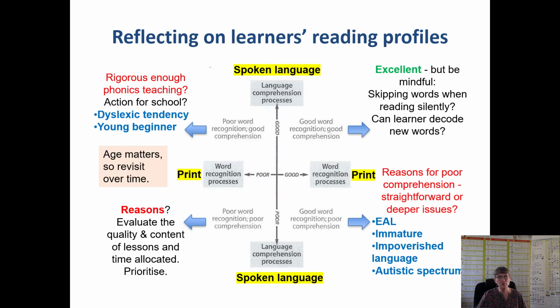These are the kind of things that we can consider when reflecting on learners' reading profiles. As you can see, with having these two axes, we get four quadrants. And in each quadrant we get a description that might broadly fit a child's reading profile. From that we can plot where children are, and we can ask ourselves questions or have theories about why they might be there and whether there is something we can do about it. Also over time their reading profiles will change, and we as teachers can be proactive in doing that.